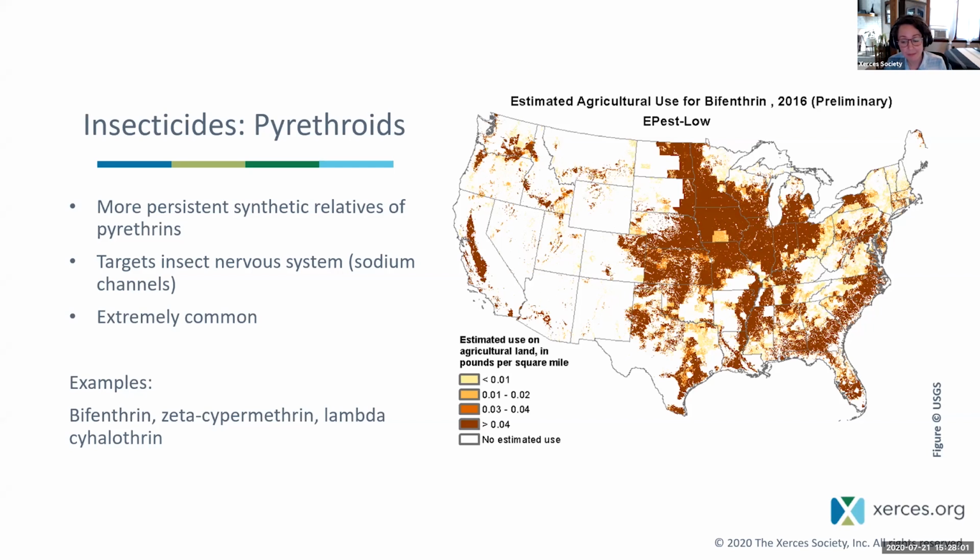Pyrethroids are also used in mosquito management. So permethrin is a pyrethroid that's used on around 9 to 10 million acres annually as a mosquito adulticide. So about a third of all adulticide acreage is permethrin. So a lot of pyrethroids end in thrin. So when you see the active ingredient, it's things like bifenthrin, zeta-cypermethrin, lambda-cyhalothrin. Those are all pyrethroids.